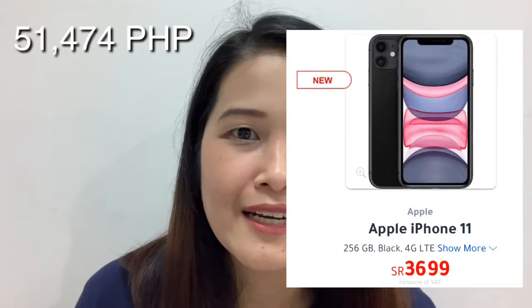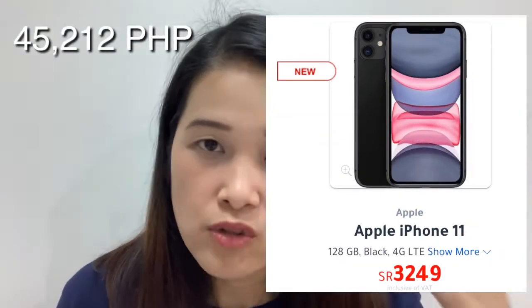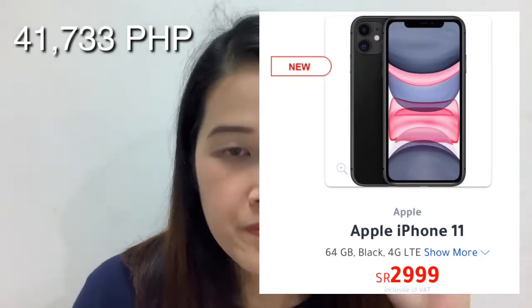Yung storage niya is 256. Available siya sa tatlong storage. May 64, 128, and 256. So, binili ni Carlo yung largest na storage. And by the way, yung price pala nito is 3,699 reals. So, I'll flash it here kung magkano yung price para dun sa iba't ibang storage. And yung conversion niya in peso, para may idea rin kayo kung magkano yung iPhone dito compared sa Philippines.